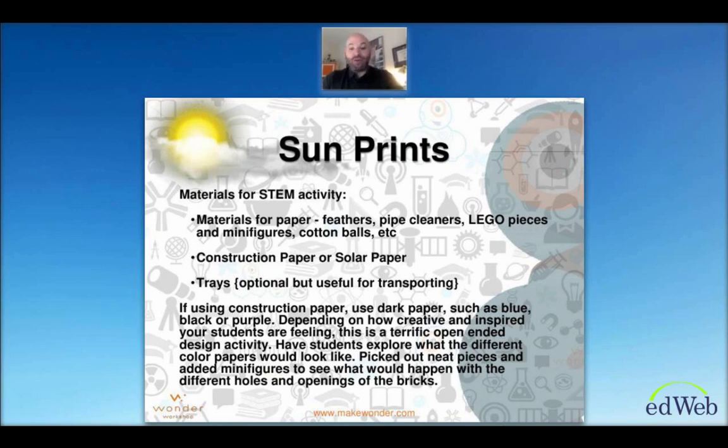And depending on how creative and inspired your students are feeling, this is a terrific open-ended design activity. Have students explore what different color papers would look like. Pick out neat pieces and add minifigures to see what would happen with the different holes and openings of the brick. So this is a really cool exploration activity for students to, once again, see what happens with the effects of the sun.